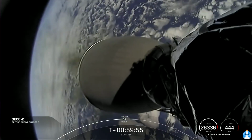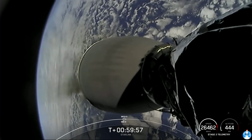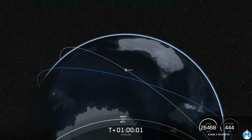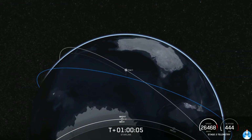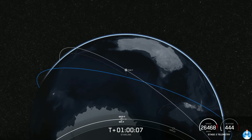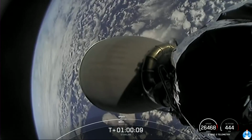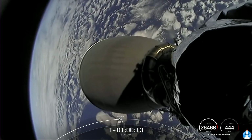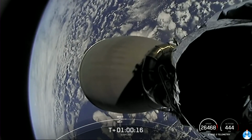MVAC ignition. Deco 2. So we just saw that very, very short clip there. The Merlin vacuum engine on the second stage ignited for a few seconds. Then we also got confirmation of a good second engine cutoff.